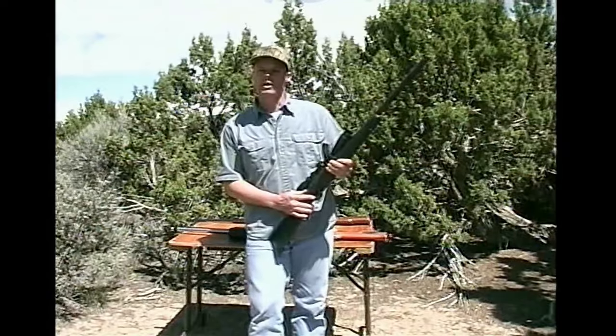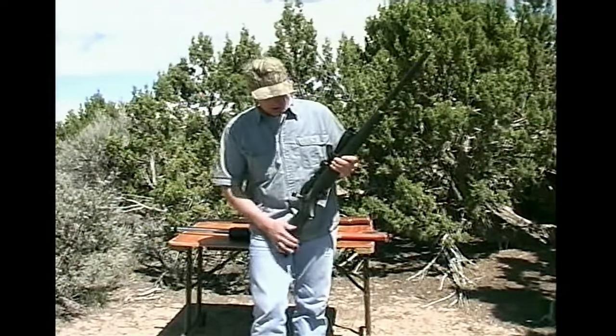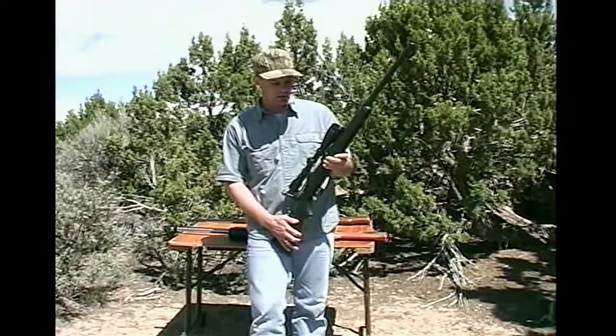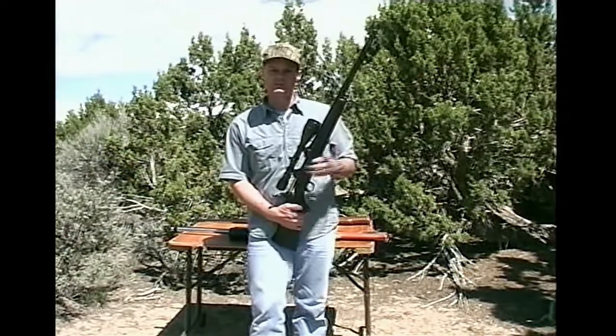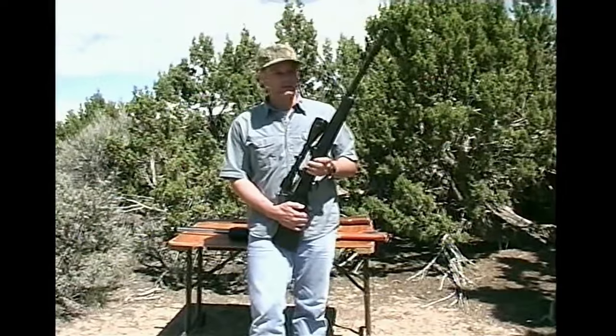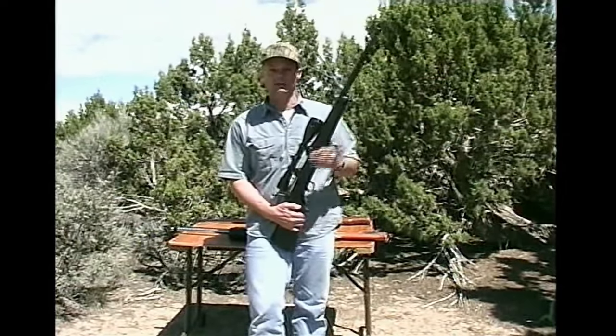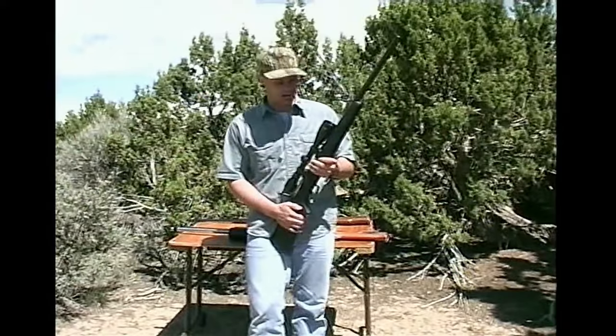The trigger is probably the weakest point on a Savage. This is also a Sharpshooter Supply trigger that I installed myself. Again, very easy to do. Ever since I set this up as a 22BR, it's become my most used rifle. You'll see me and Tim both using this rifle a lot in this video. We do use it a lot, all the time.